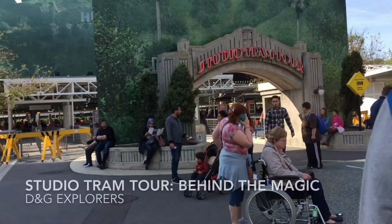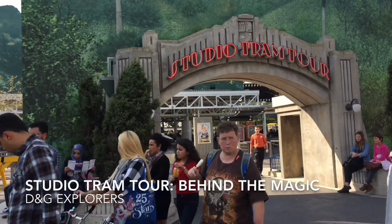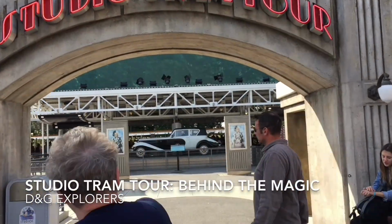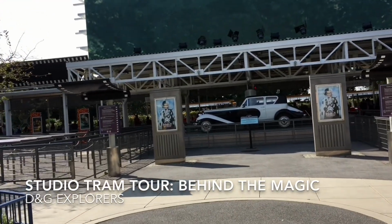This next attraction that we're going on is something that I've been looking forward to. They used to have a ride similar to this at Disney Hollywood Studios in Florida. But next we are going to be going on this Backstage Studio Tram Tour. We have a 15-minute wait. There is Cruella's DeVille car. Ooh, spooky.